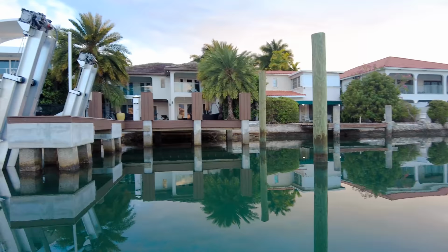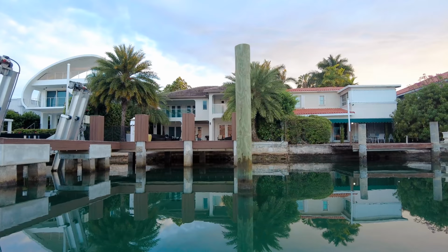Who do you think is going to be the first person that says, "Get off my lawn, peasant"? Look, there's a mannequin there to scare me off.